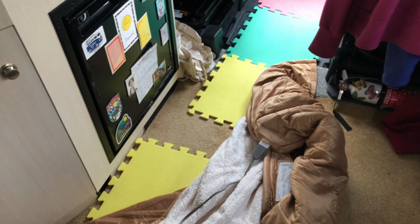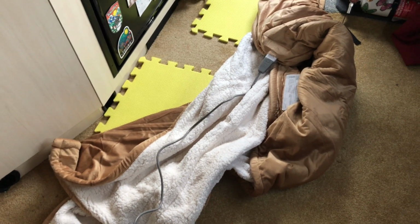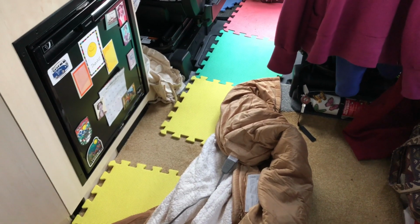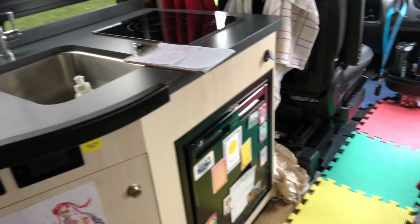Number 4 tip. Indoor boots. These things have a bit of a sole on the bottom, but I find it doesn't help because that floor, even though there's a carpet and then there's insulation underneath, it still gets super cold. So I take off the boots when I'm standing on top of my heater blanket. When I just get into the van, first thing I do is throw on my indoor boots, and that does make a huge difference.